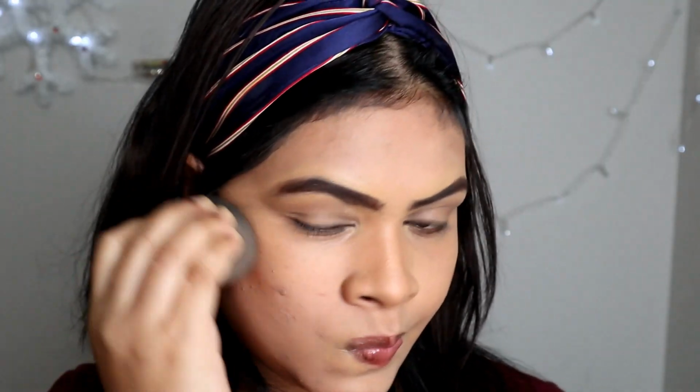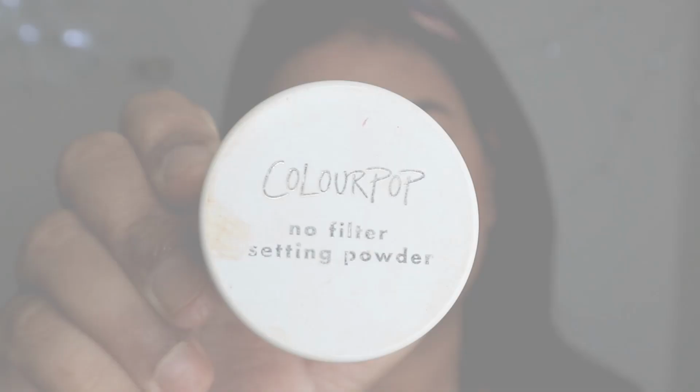And the contouring gives our face a sculpted look, especially if you have a round face. Contouring gives you a well-defined face and high cheekbones, and that makes your face look more structured.